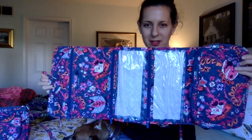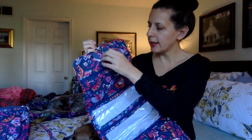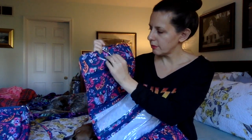So the first Dragon Fruit Floral thing I got was the Hanging Travel Organizer. I have one of these in the Lighten Up pattern. This is the only one I have now in the cotton. People are familiar. Wow, I can't even get it in the shot. It's this long item that unfolds and has various zipper pouches and pockets in it, and it has this hanger hook, so you could hang it on a hook on the back of a bathroom door or something like that. I'll try to find something else to use it for, maybe work-related stuff or just organizing papers, because I don't have a lot of space.